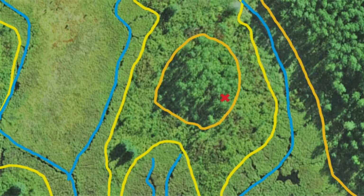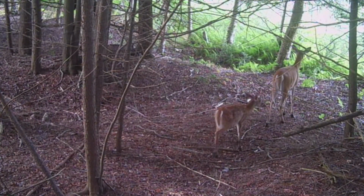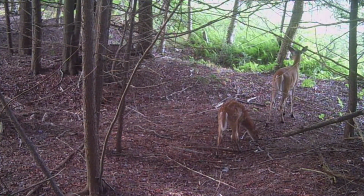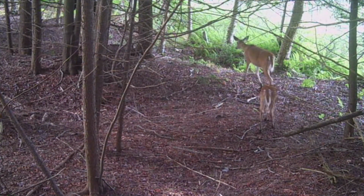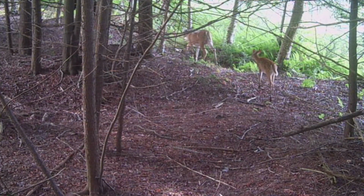So to help this make sense for you, I want to draw in a spot right here in the center. And that area right there is where a couple of years ago I placed a trail camera. The reason I placed it there, and I left it go for a year and had it on video mode, was that I wanted to learn as much as I possibly could about this area and how deer were using it. And it was a fascinating study into deer behavior.